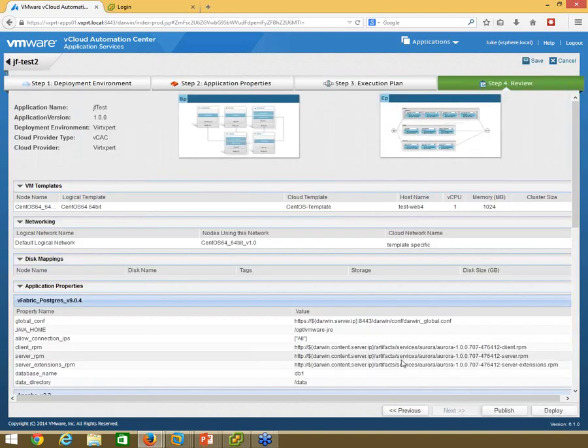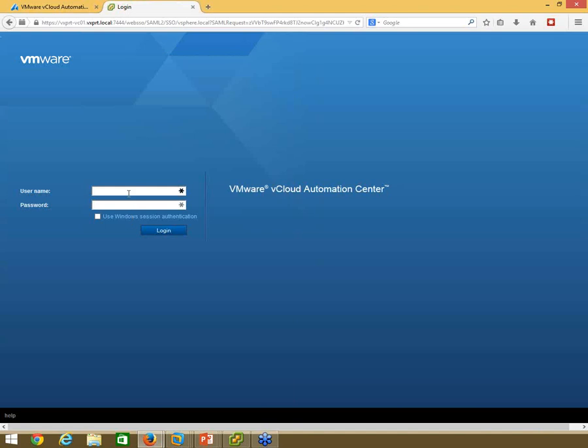Back here. Here's my review of everything that it's going to do. I can make sure I've got everything right here, or I can back up a step or two to make any changes I need. I've got 2 buttons down here on the lower right. I've got Publish and Deploy. I'm going to use Deploy right now, but the Publish button will actually take this application blueprint and make it available in vCloud Automation Center, so that my non-application architects don't have to log into a separate UI to request applications.